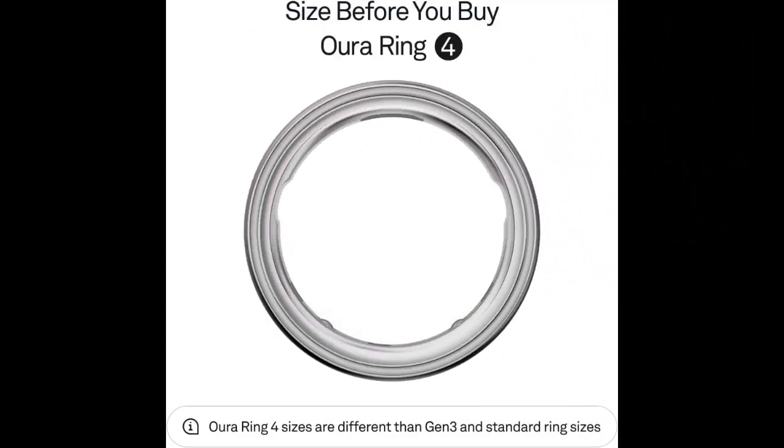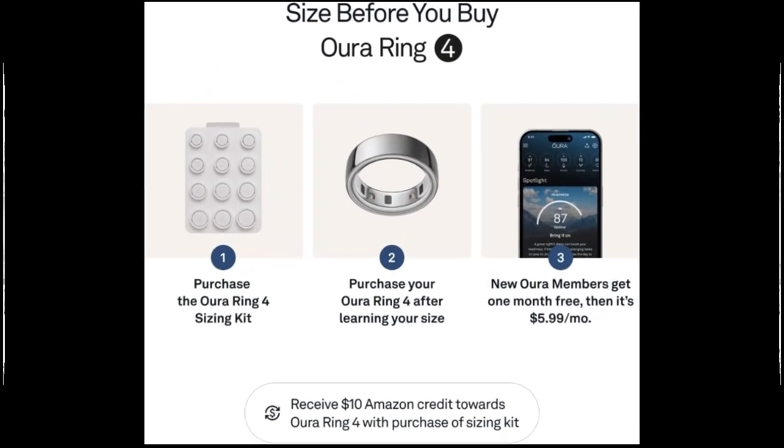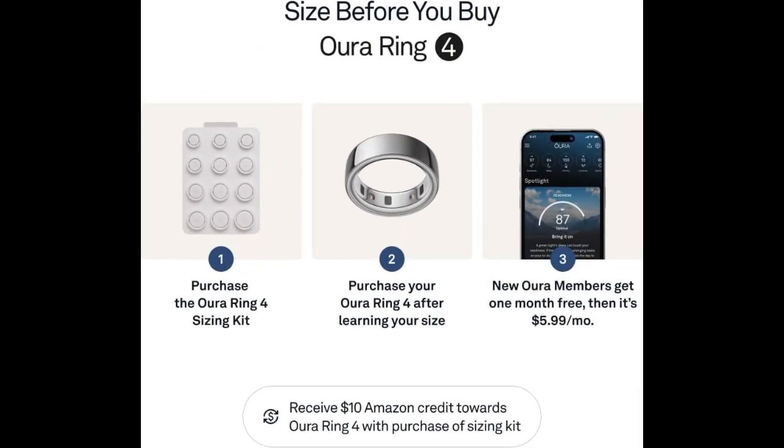Long-lasting battery. With up to 8 days of battery life, no screens, and no vibrations, Oura Ring 4 allows you to focus on the present. From a workout to a night out, you're free to forget it's on. Until you start getting compliments.